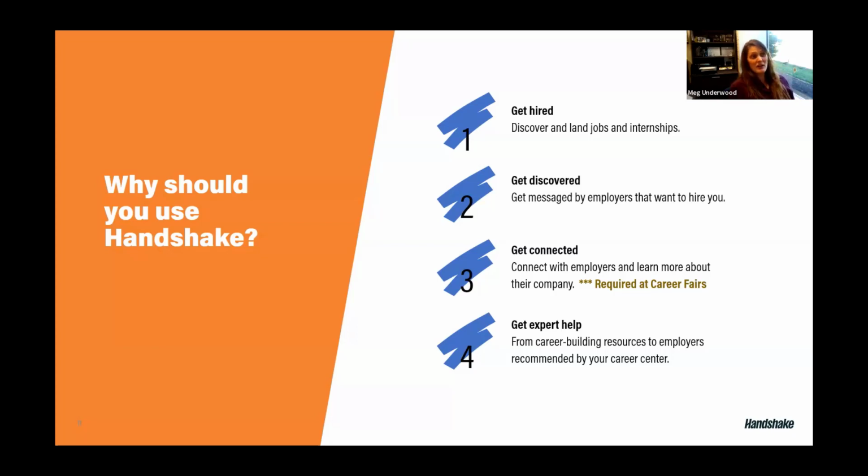Also, it's to get discovered. Just like LinkedIn, recruiters are using Handshake to search for you. So let the analytics do the work for you and let them find you. We also use it sometimes. Like I just had somebody from Parkview ask me how many students are interested in the healthcare industry. I was able to find that 93 of our students are interested in the healthcare industry, and I could share that information with Parkview if you had a public resume.